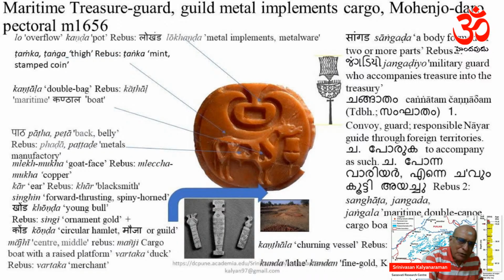So now the components of the grapheme of the unicorn. Components of the grapheme called the standard device with dotted circles. Kana, drop, Kana, wealth, goods, possessions. On top is a lathe, Kutaru. So a lathe worker is an ornament worker, ornament goldsmith company. The throat is shown as a very clear, distinct depression. Melaka, copper company. Singin, ornament gold company. Milaku, copper company.